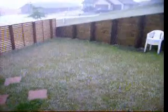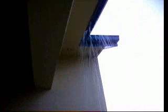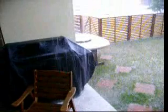Half an hour ago, I had the sprinklers on the lawn. There you see the gutters are overflowing. The downpipes can't cope with the rain. In fact, the downpipes are probably blocked with the hail. There's the barbecue getting absolutely soaked with the water.